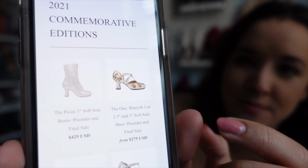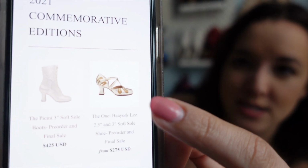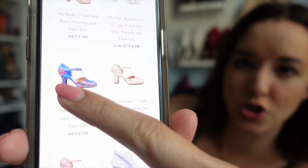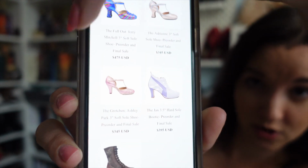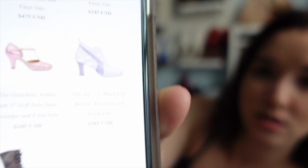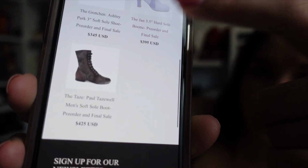We've got the Pacini, Liz Pacini, my friend Liz Pacini. We've got the one, Bjork Lee. We've got the Jerry Mitchell shoe. We've got the Adrian. We've got the Gretchen. We've got the Jan, my friend Jan. And we've got a men's boot down there. But you know what? Men, women, you can all buy the same shoes. Doesn't matter. Just get that size chart on your foot. So those are the commemorative editions.